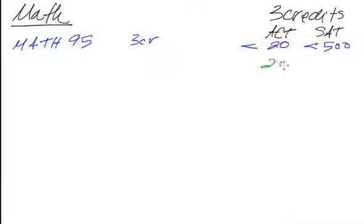If you did score at least a 20 or at least a 500, then that would allow you to take the Math 96 course, which is the next level up from the 95, and that's also 3 credits. And of course, if you've taken Math 95 already somewhere else and transferred that in, then you can also use that as a prerequisite for Math 96.